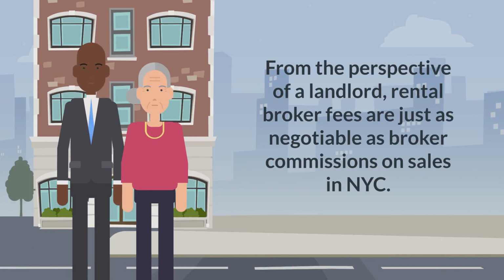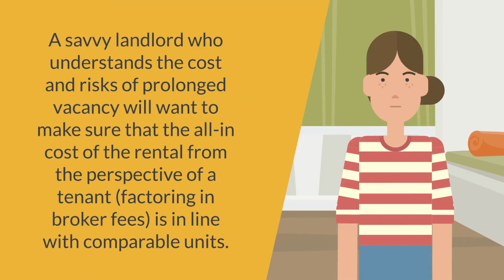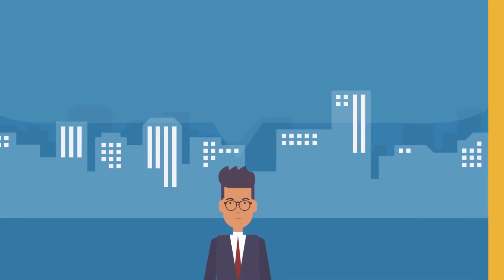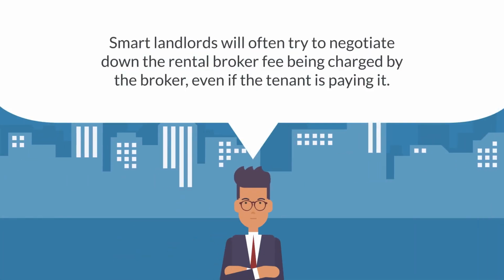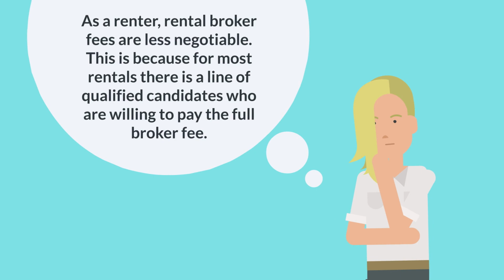How negotiable are rental broker fees in New York City? From the perspective of a landlord, rental broker fees are just as negotiable as broker commission on sales in New York City. It's possible, but extremely difficult to negotiate down the broker fee. A savvy landlord who understands the cost and risks of prolonged vacancy will want to make sure that the all-in cost of the rental from the perspective of a tenant, factoring in broker fees, is in line with comparable units. Smart landlords will often try to negotiate down the rental broker fee being charged by the broker, even if the tenant is paying it.